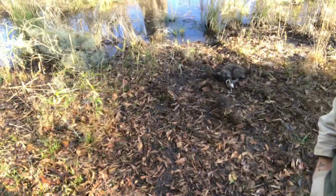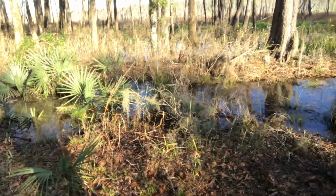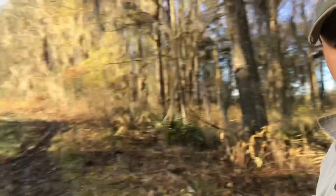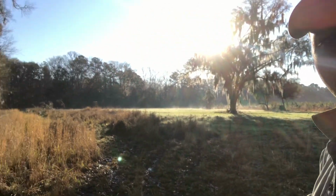We just pulled up this morning. Got this little fella here. We doubled this area because of this waterway through here, and it's right in the back corner of this field, and there's a deer feeder over here. So it's a good location for raccoons.